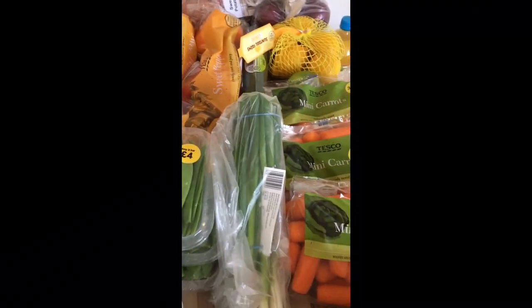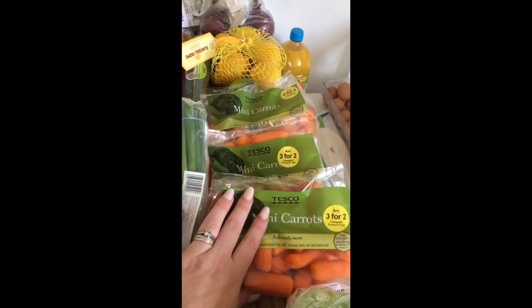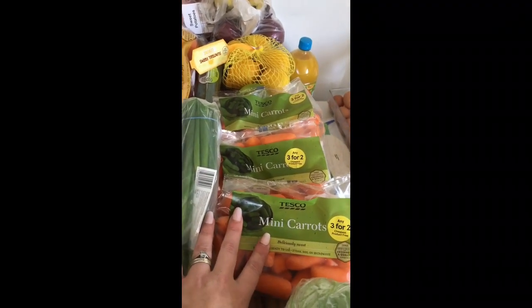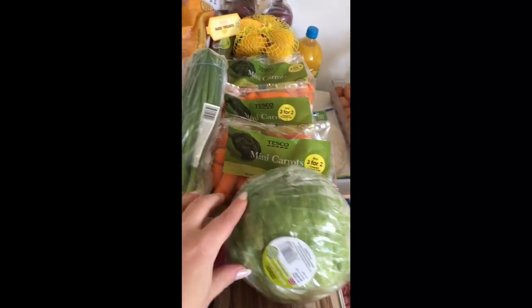I got some spring onions here, again for some recipes that I'd seen. Mini carrots, these are to snack on more so because they were 3 for £2, so they were great. Then moving down, I've got an iceberg lettuce, just for salads and things like that.